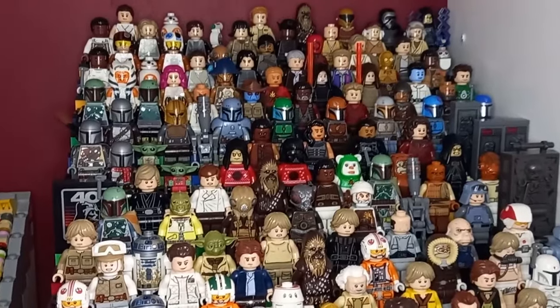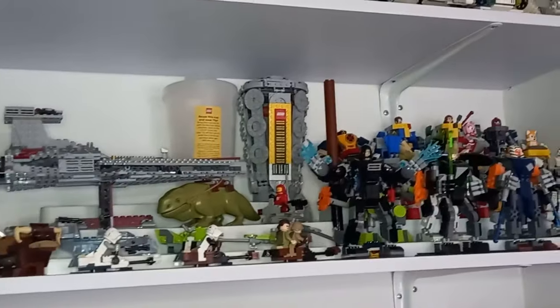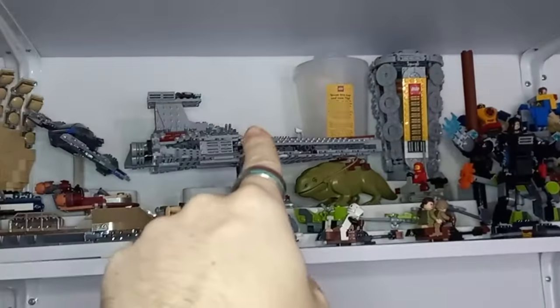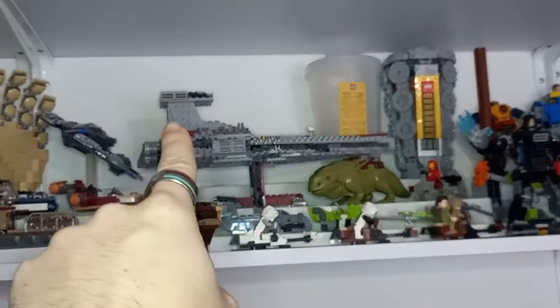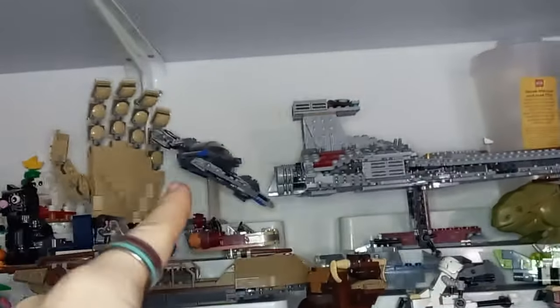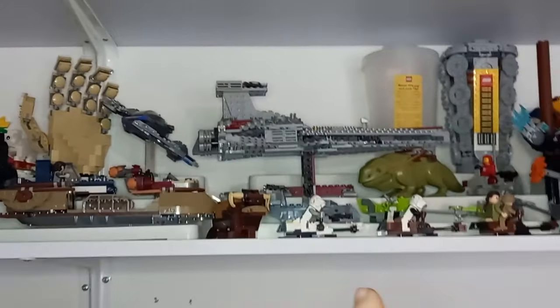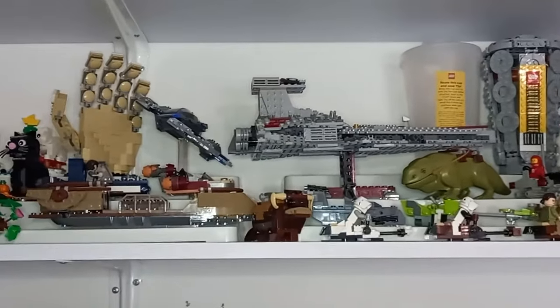And now, before I wrap up this video, we've got to take a look at the Sonic diorama, as that was sort of the point of this video. And before we get to the Sonic diorama, which usually sits up there just behind my custom MIDI scale Venator, next to my custom MIDI scale, or minifigure scale even, Fang Fighter, with all my other minifigure Star Wars builds that you can buy on Rebrickable, definitely check that out if you're interested in LEGO Star Wars.